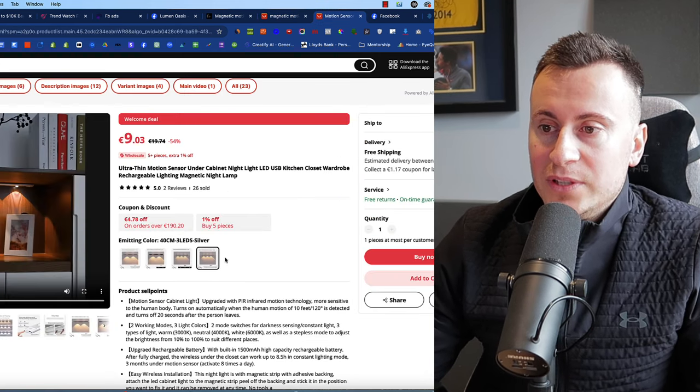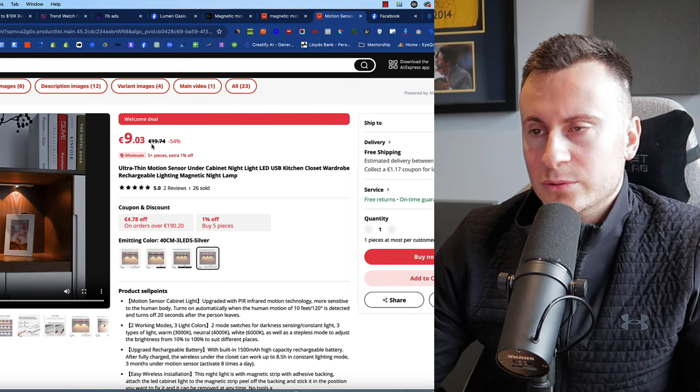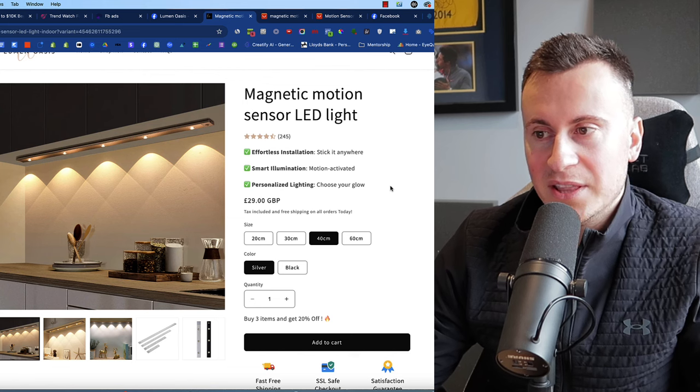Price wise then, this one is a 40 centimeter silver. This includes free shipping for €9, which is about £8. So there's a good £20 markup there, so the profit margins are definitely there for dropshipping purposes as well. So that's product number one.